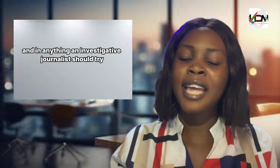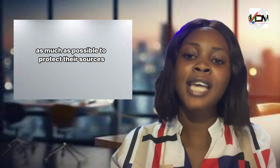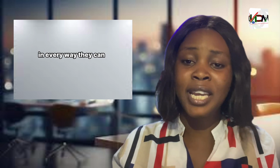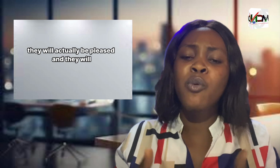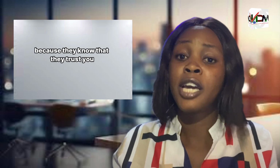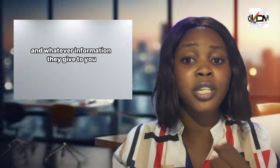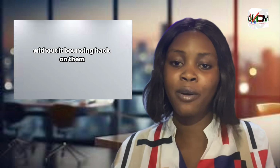And in anything, an investigative journalist should try as much as possible to protect their sources in every way they can, so that the source will feel good, or even if not feeling good, they will be pleased, and they will at all times be ready and able to give you information, because they know that they trust you, and whatever information they give you, you can make use of it without it bouncing back on them.